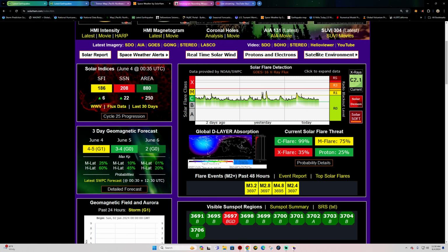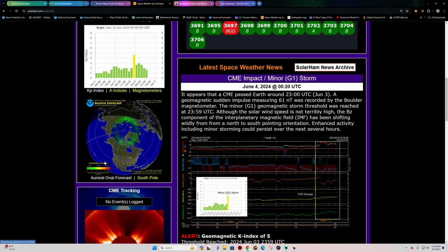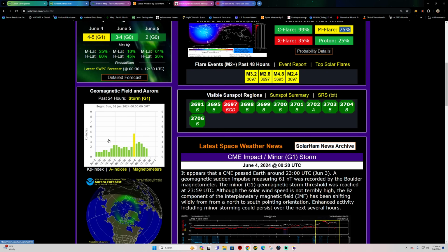Right now, again, 35% chance for an X-flare, M-flare at 75, C-flare around 99% chance. No major auroras in the forecast.